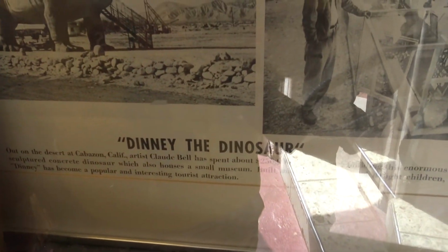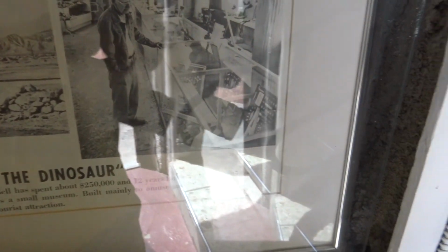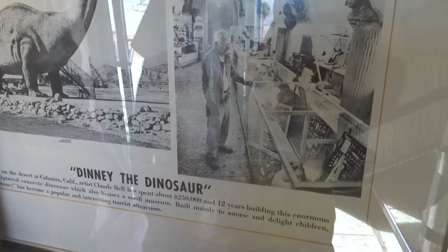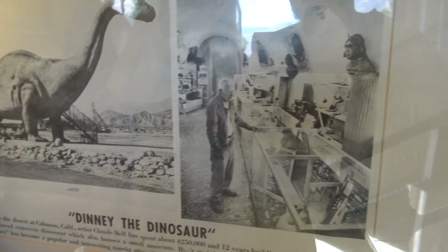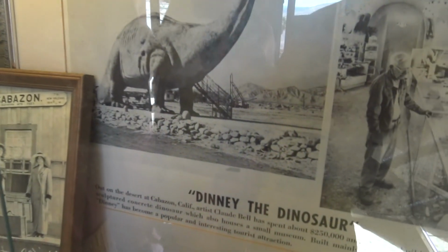There it is, out in the desert, Cabazon, California. Artist Claude Bell has spent about $250,000 and 12 years building this enormous sculpture, a concrete dinosaur, which also houses a small museum, built mainly to amuse and delight children. Dinny has become a popular, interesting tourist attraction.